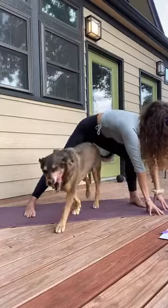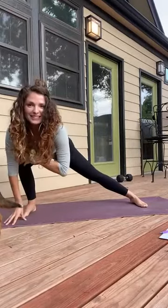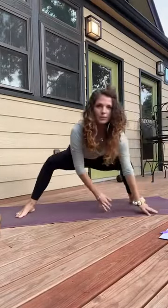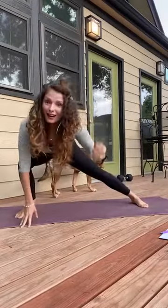You begin to walk your hand over to one leg, bend into that leg, and then over towards the other, bending into the other leg. Kind of taking some nice walks. The next option would be to pick up the hands here, but we are not very warm yet, so please be gentle with your body.